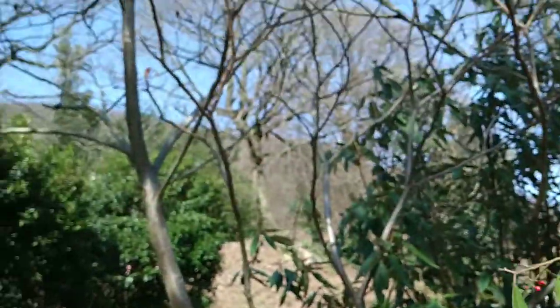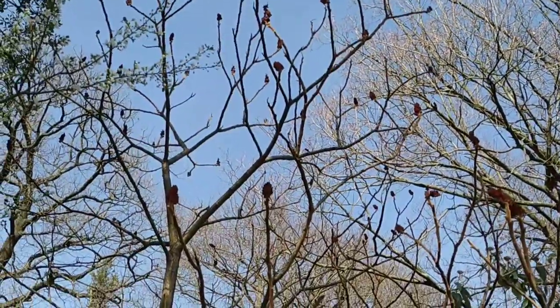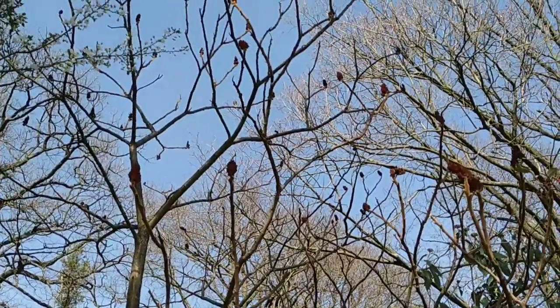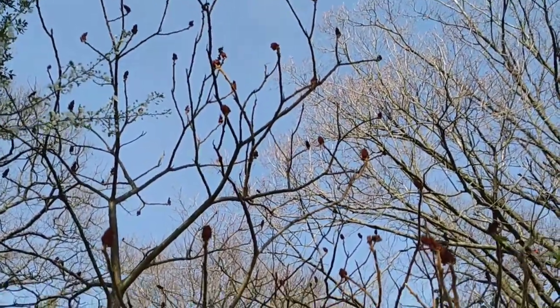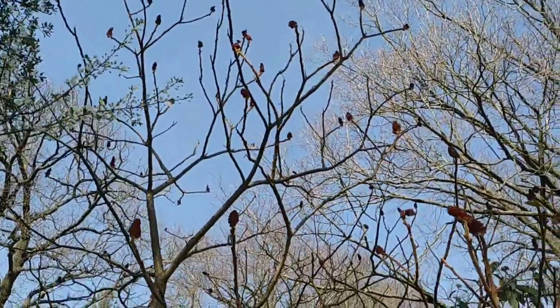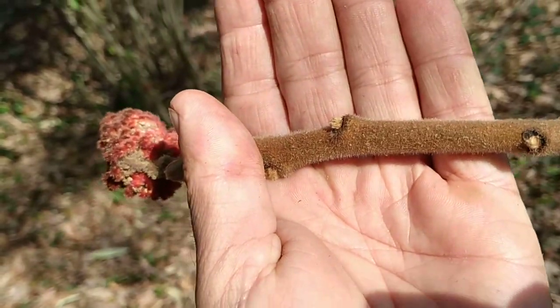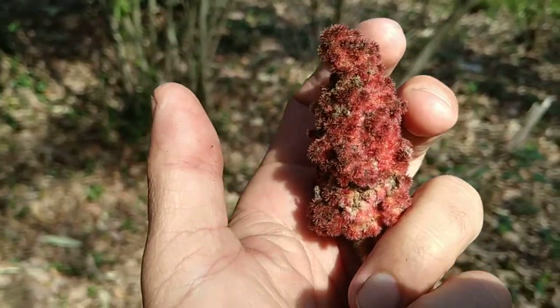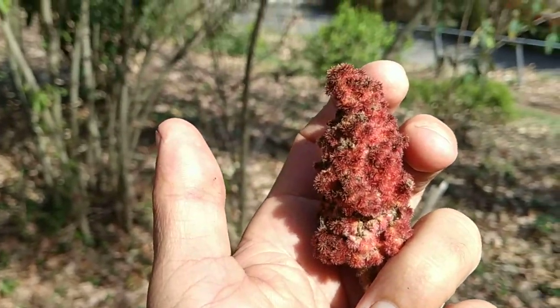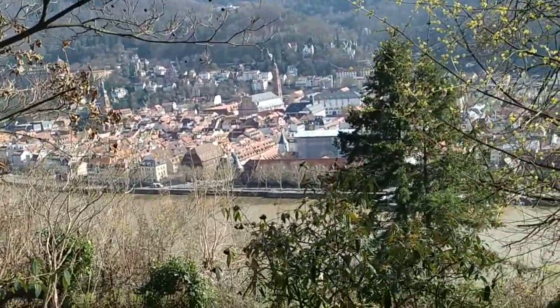Why is it called Staghorn Sumach? Well, as you can see, it has a lot of thick branches, not too many small thin branches like a lot of other shrubs and trees around here. Also the branches are slightly pubescent, so yeah, they remind you a lot of some stags or elk's antlers. Those are the fruit of the Staghorn Sumach, growing here in a place with a beautiful view over Heidelberg.